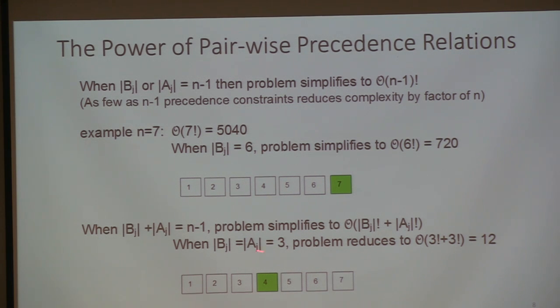Now, more generally, suppose I discover that the cardinality, the sum of the B set and A set, the total number, is again 6, but they're equally divided. I've got three discoveries for B and three discoveries in the A set. That means this job is going to have three jobs before it and three jobs after it, and now it's partitioned into two separate little problems, 3 factorial plus 3 factorial, which is only 12 possible schedules. So the point is, 7 discoveries reduce this problem complexity from 5,040 to 12.